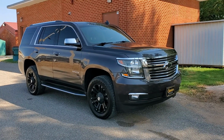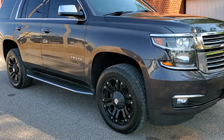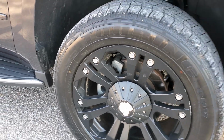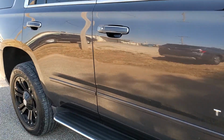This is a 2017 Chevy Tahoe Premier. Has some aftermarket HD series rims. These are 20-inch with the touring tires. Proximity entry on all four doors.